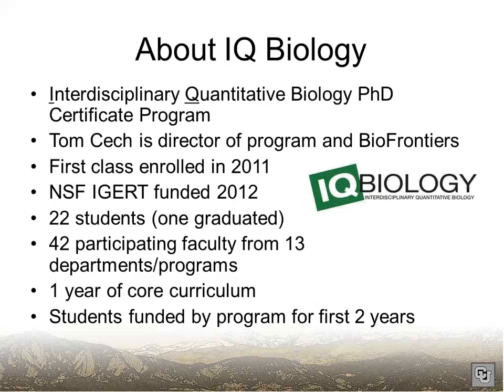We have had in our 3 classes a total of 22 students, so we average about 7 students a year. We have had 1 graduate already who decided that he wanted to do the IQ Biology core curriculum in his final year of graduate school. We also have 42 faculty who participate in our program in various ways from 13 different departments and programs at the CU Boulder campus and also the CU system more broadly, so down in Denver.